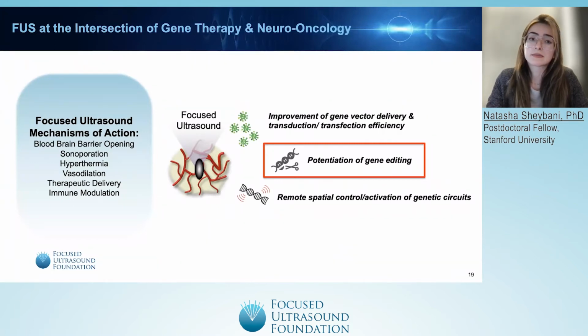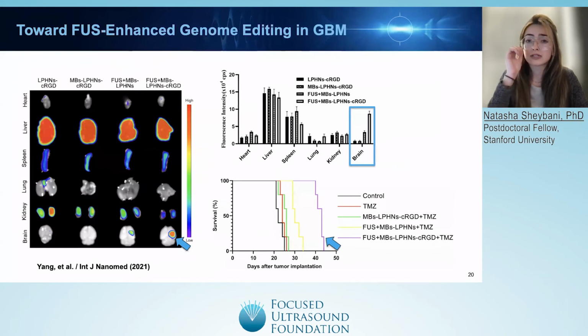Another area where BBB opening and potentially other mechanisms of FUS are poised to play a role is in gene editing. And the groundwork is already being laid for establishing the role of FUS in efficient and targeted delivery of gene editing systems like CRISPR-Cas9. So this study I'm highlighting here was published earlier this year and utilized lipid polymer hybrid nanoparticles to refine the delivery of CRISPR-Cas9 plasmids targeting MGMT, which is a drug resistance gene to temozolomide. And in an orthotopic GBM model, these particles in combination with FUS-BBB opening substantially improved delivery and transfection efficiency over their control and monotherapy counterparts.